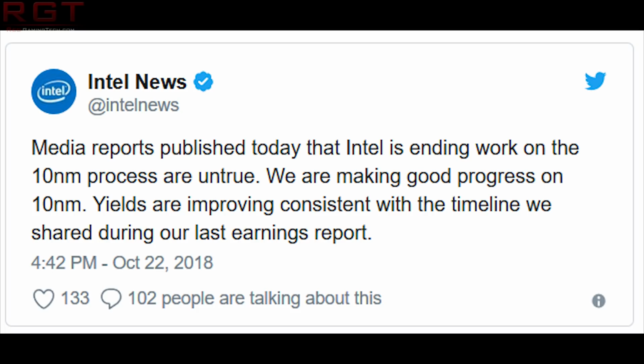End quote. By the way, apologies for the change in audio. I'm actually recording this on different hardware because this is literally last minute. And I think it further demonstrates that, well, these rumours are most likely not true. And in my personal opinion, Intel will be releasing 10nm processors.